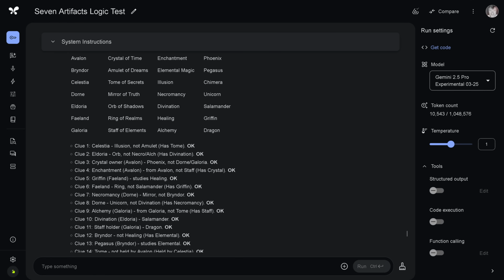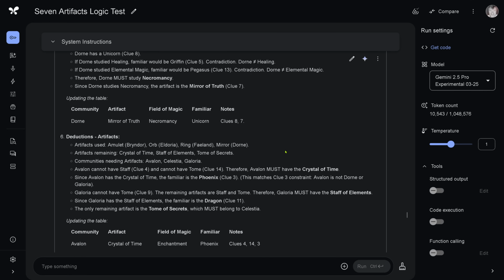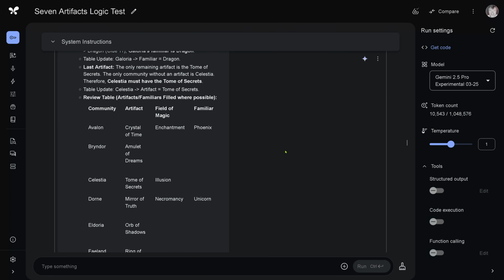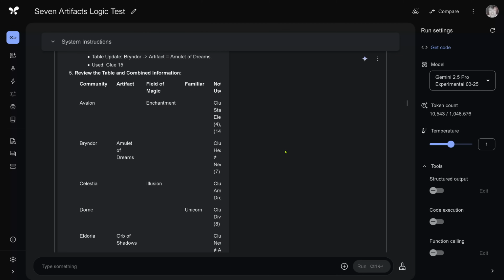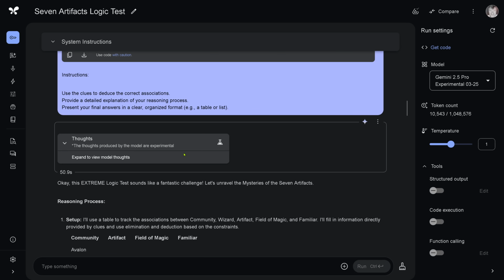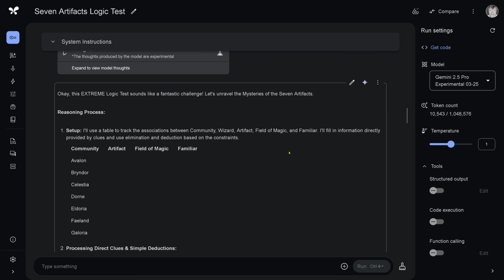Okay, so what happened here? Help. Okay, let's have a look. Where are we? Okay, let's say we skip the sorts here. Let's look at the solution. So it was thinking for 50 seconds. And then we have the answer here.